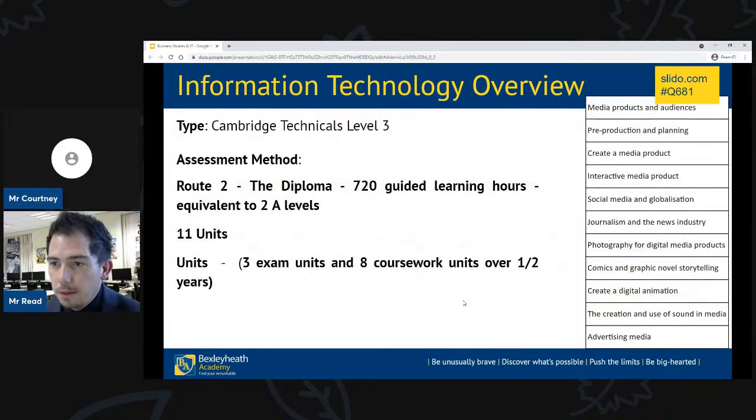For the second route, this will be if you would like to study IT in a lot more detail. So this will be the diploma. And because it's the diploma, this is equivalent to 2 A levels at level 3. And because of that, you would also study the 5 units that I've just mentioned. But also you would study an extra 6 units in addition to that.